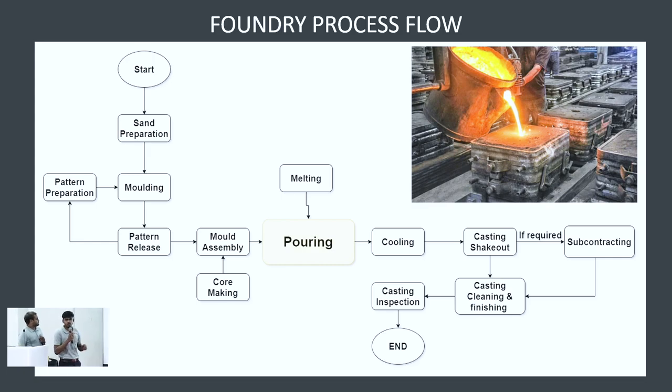Okay, at the next stage, pouring. At this stage, different kinds of charge mix raw materials are mixed together in the furnace, heated at a certain temperature, and then later poured into molds. So they make the parts out of it.